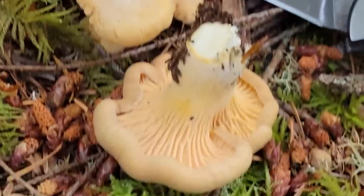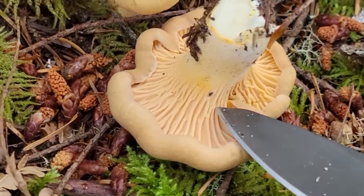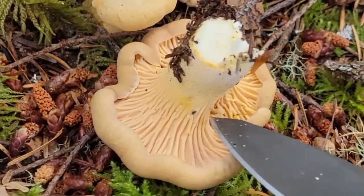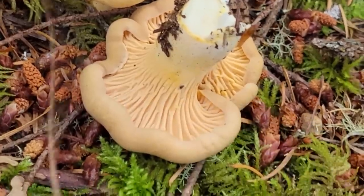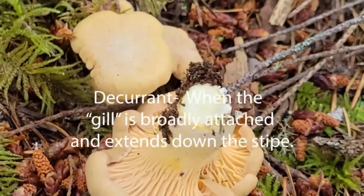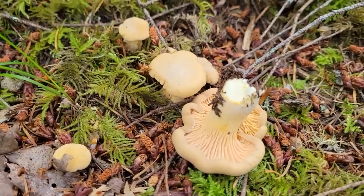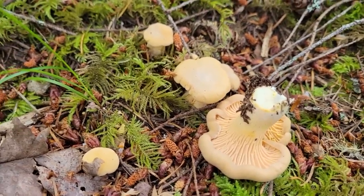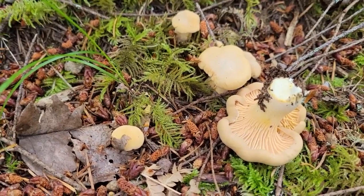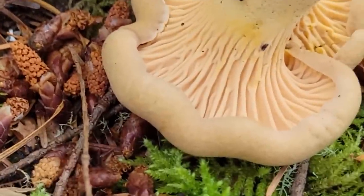So these ones have decurrent veins. We're not even going to call them gills, but these are called decurrent. See how they run down the stem like this? They don't stop in a very obvious straight line. Many mushrooms share that trait, but especially Cantharellus, they're all going to have that decurrent vein pattern. And if they do not have that, or if it's questionable, I would make sure to research really closely what you have there. But these are a beautiful example of summer chanterelles.